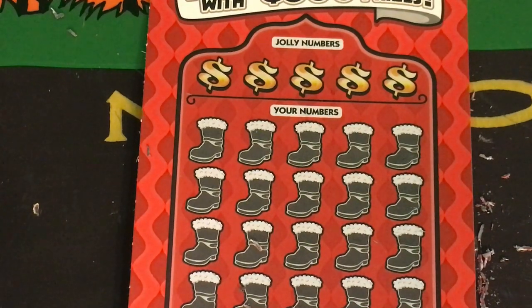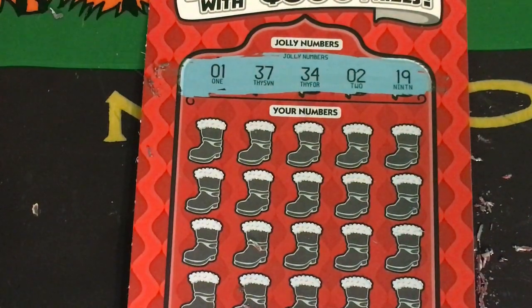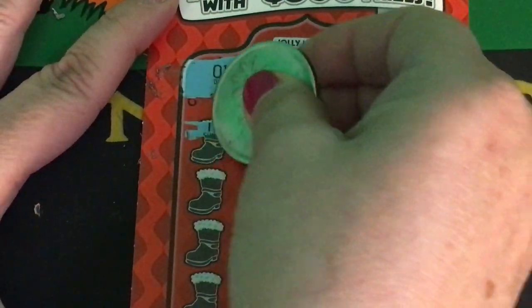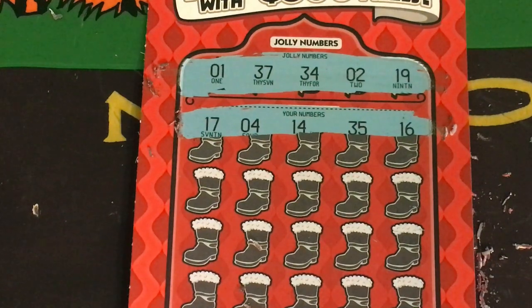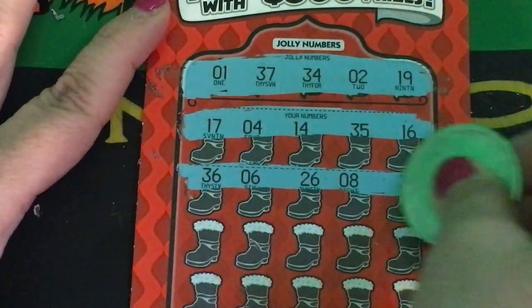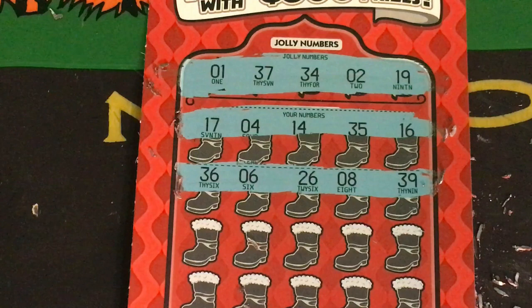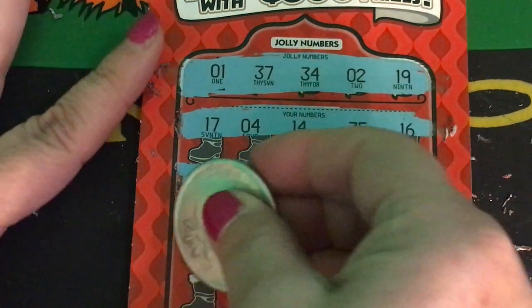And now the tickets take a jump. This one is ticket number 22. Winning numbers are 1, 37, 34, 2, and 19. We have a 17, a 4, a 14, a 35, and a 16. I don't see those. I have a 36, a 6, a 26, 8, and 39. I don't see those.